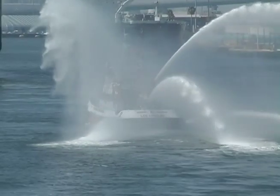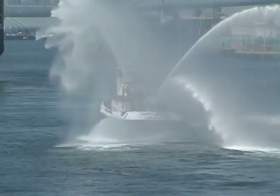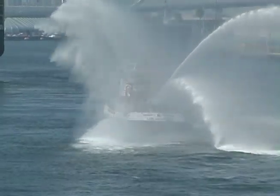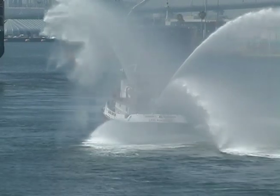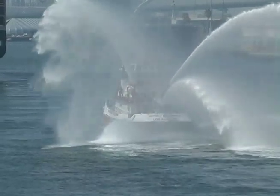We do water displays not only for the Lane Victory, but for ships that are on their maiden voyage or their first time in the Los Angeles harbor. And we also do it for some dignitaries, and then we have some retirement dinners that we'll also do water displays for. We're here with Fireboat pilot Derek LaDuff.